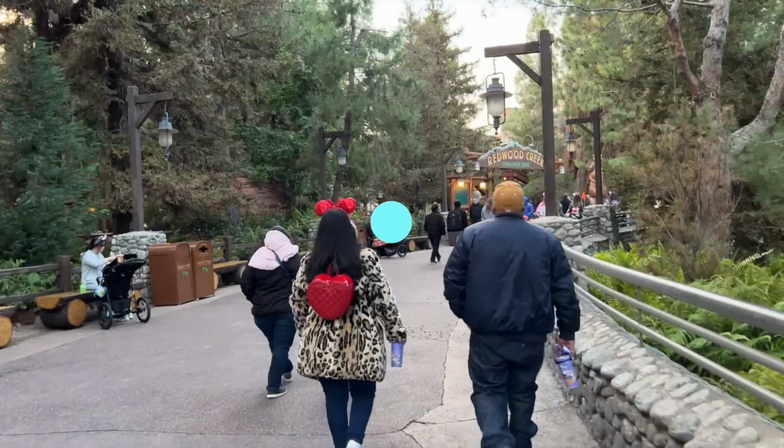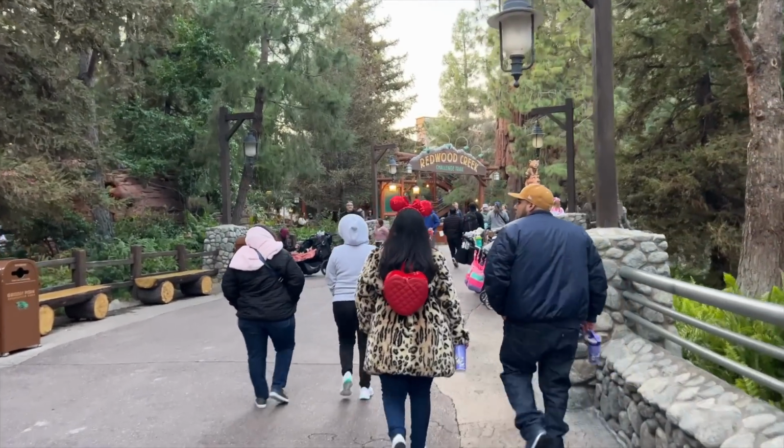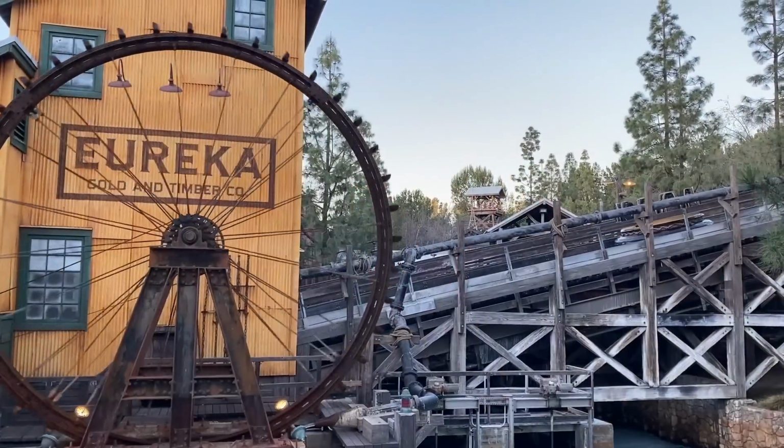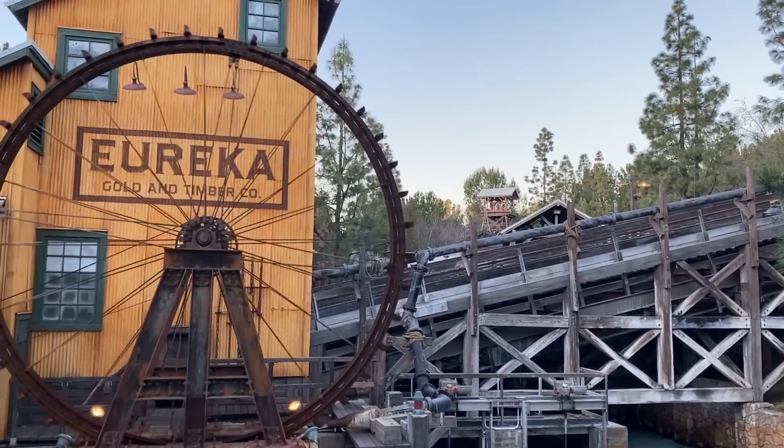We've made it over to Grizzly Peak. Now, Grizzly Peak, I love you so much. You're probably my favorite area of Disney California Adventure, but when it comes to your snack offerings, you're lacking. Maybe you're snack lacking. Maybe you're slacking.